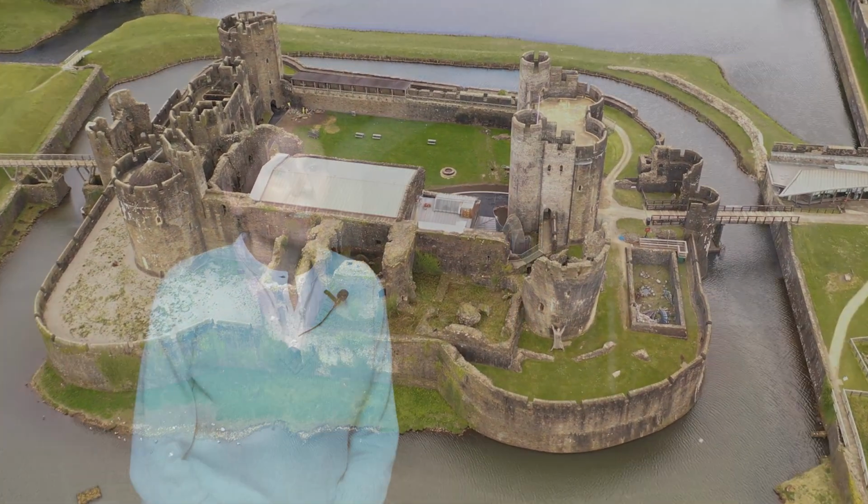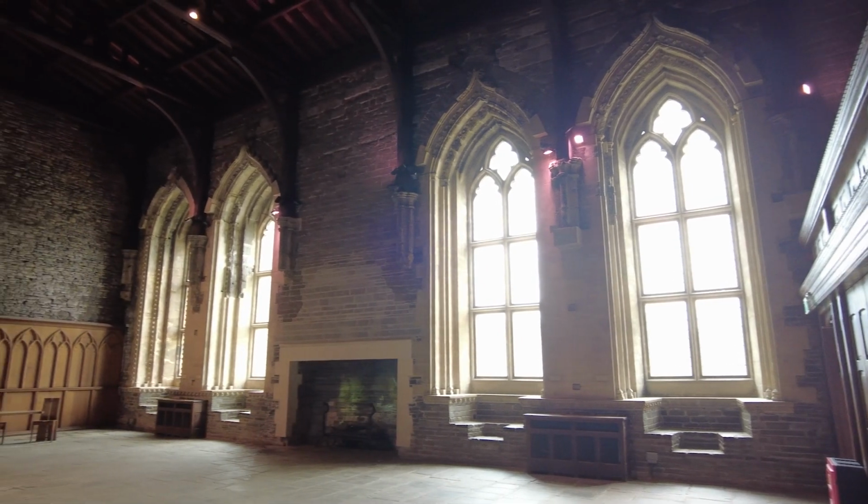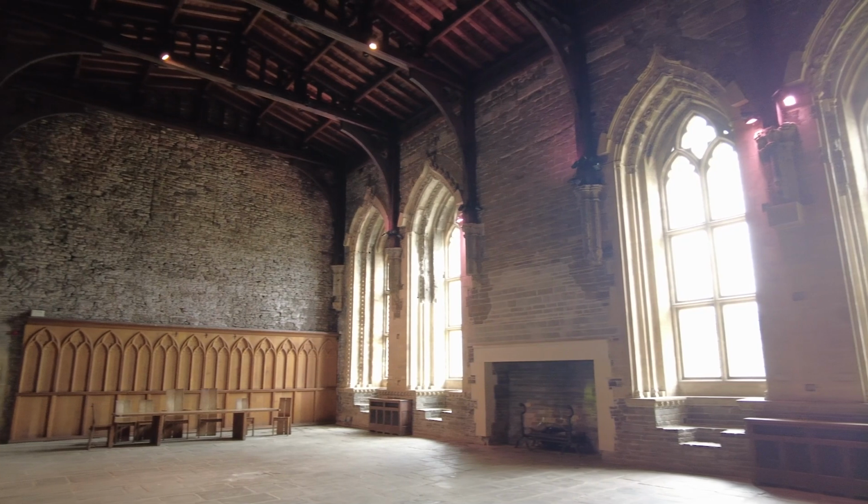Phase 1 of our project is based here in the inner ward in the main castle itself. One of the things we're going to be doing is lifting all of the floor slabs that you see across the whole of the surface of this hall in order to install new underfloor heating so that we can make this room more usable for us today. That's going to be quite a big job.